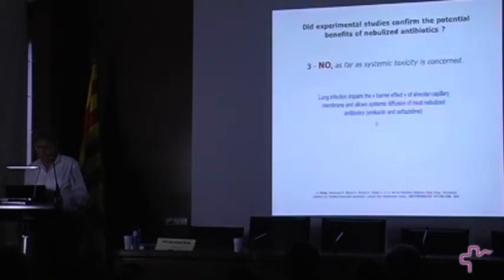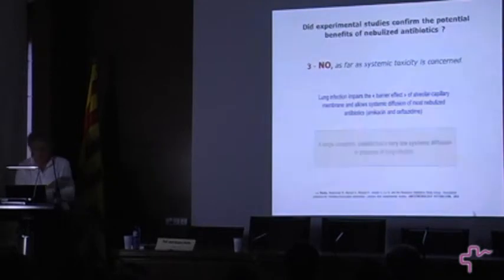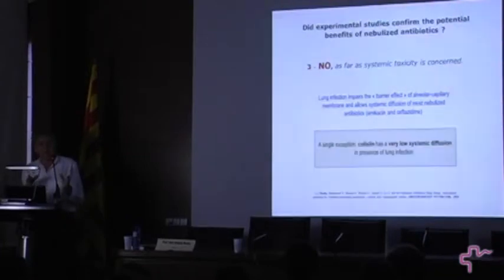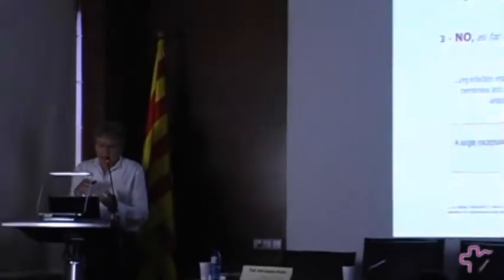We could demonstrate this for amikacin and ceftazidime. There is one exception, and it is very interesting in terms of clinical practice: colistin, which has a very low systemic diffusion, even in the presence of severe inoculation pneumonia. Now, colistin is a very complex antibiotic. It is made of 5 different big molecules, and according to this experiment, it has great difficulty crossing the infected alveolar capillary barrier.